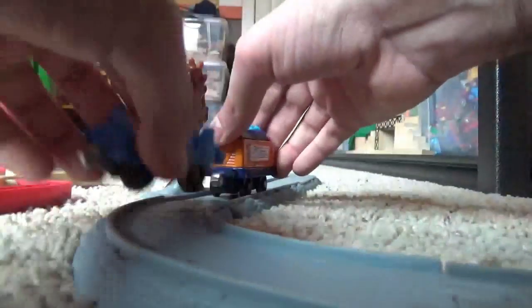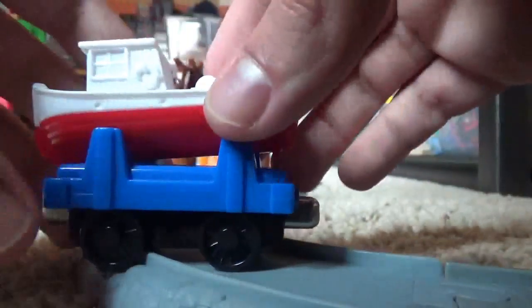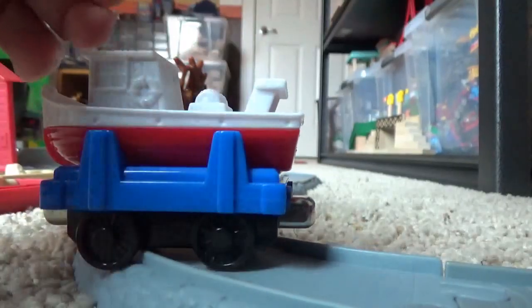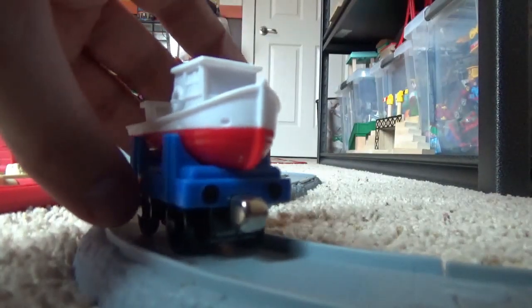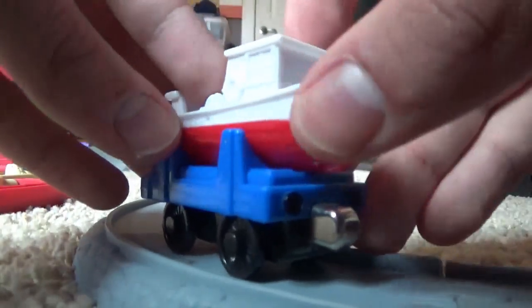You may notice there are these little triangular holes on the bottom of the boat, and on the flatbed there are these little arrows on the ends. The holes go onto the arrows to keep it in place, so it's not sliding back and forth if it's going up hills or something. The boat is just plain white and red, no other colors, but it looks nice enough, I guess.